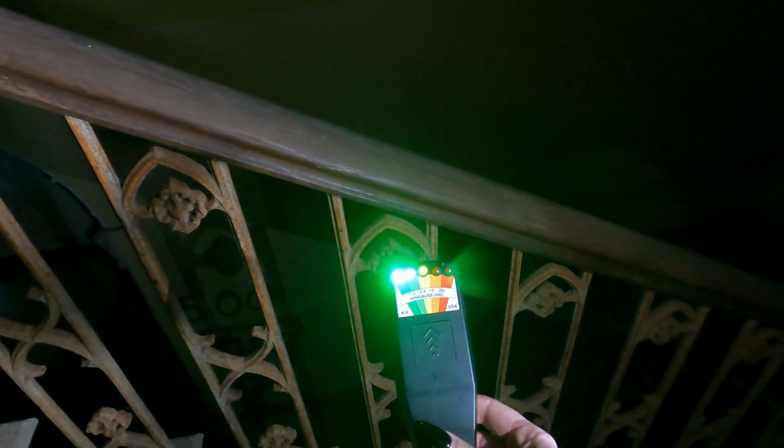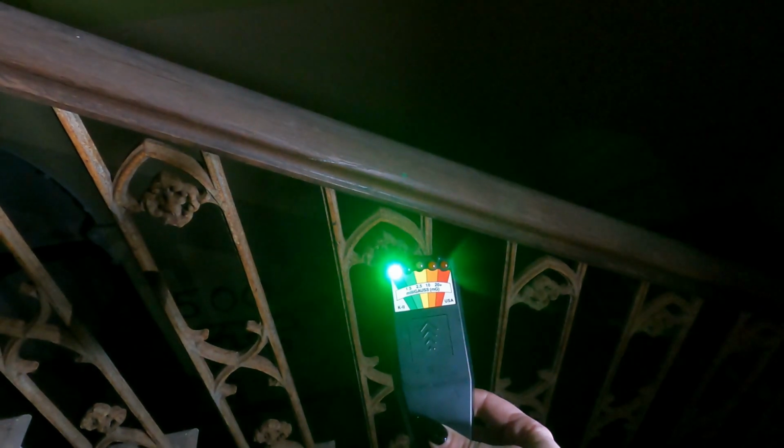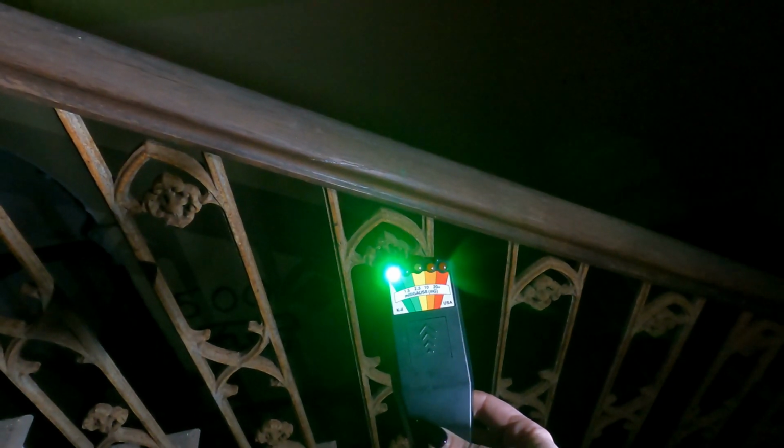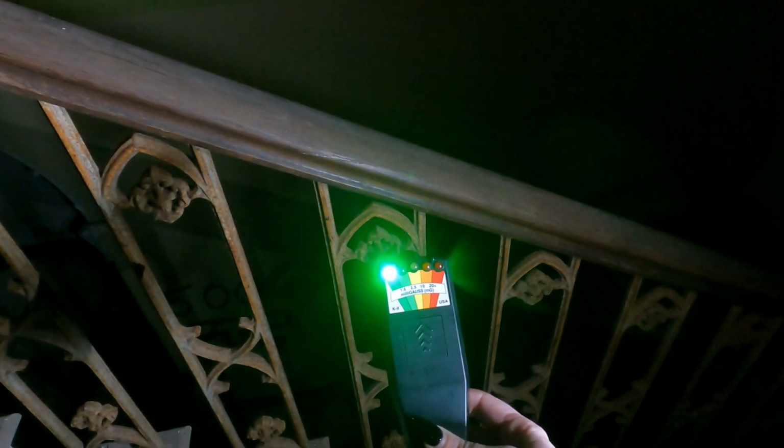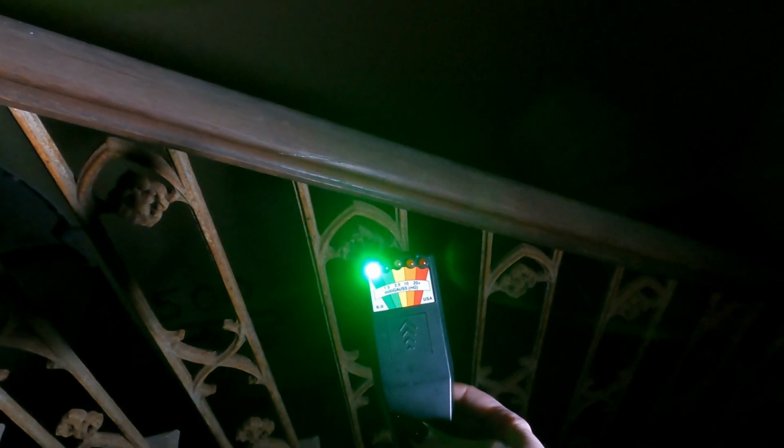Did you enjoy living in this house? Yeah. Were you sad to leave the house? Is that why your spirit's still here? Yeah, that's mad. Oh my God, it's going right up. We didn't even get responses like this in Cannock. Did you die in the house? Yeah. Oh, this is crazy.